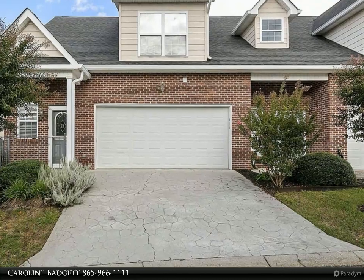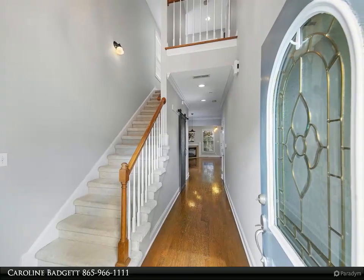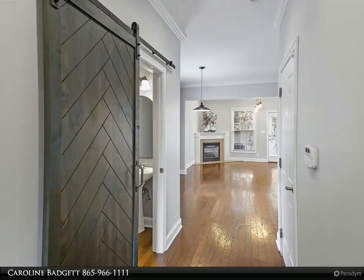Rare opportunity in Williamsburg Manor. Fabulous end unit with 2-car garage. Main level has a great open floor plan with hardwoods throughout. Kitchen with stainless steel appliances, gleaming granite counters and ample cabinetry.